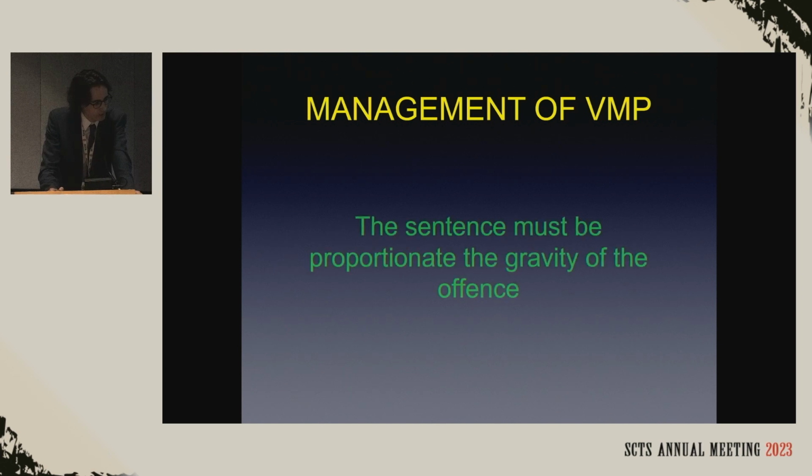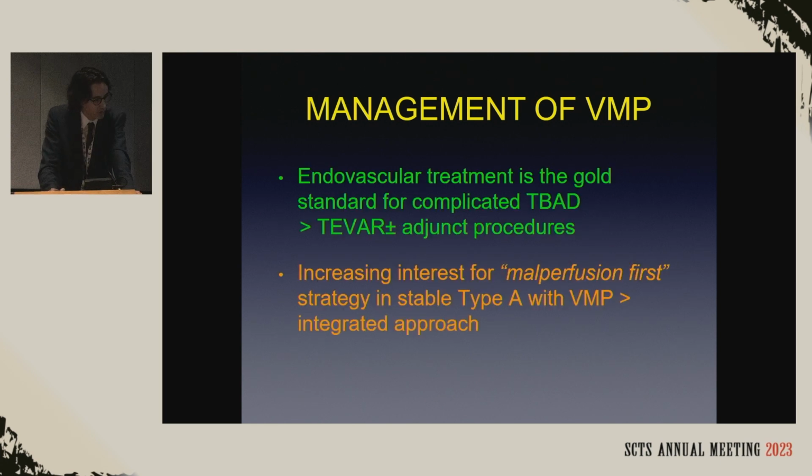Management of visceral malperfusion, I like to say always that the sentence must be proportionate to the gravity of the offense. If you think at the case that we've seen at the very beginning, would you do a debranching for a renal malperfusion? Maybe it is not appropriate. Endovascular treatment is the gold standard for complicated type B dissection with malperfusion: TEVAR, covering the proximal entry tear, plus or minus adjunct procedures. And as we have seen with Michael, there is an increased role of malperfusion first treatment in type A dissections, hinting also at the importance of a multidisciplinary approach to any kind of dissection.